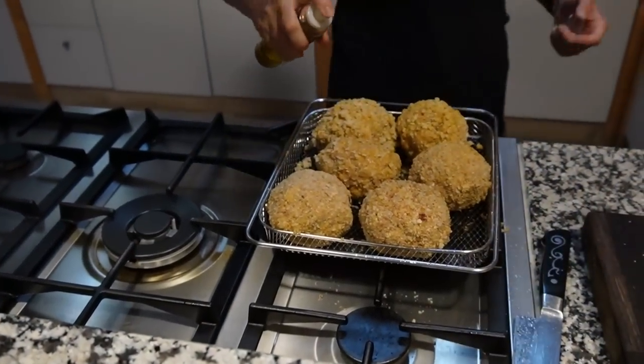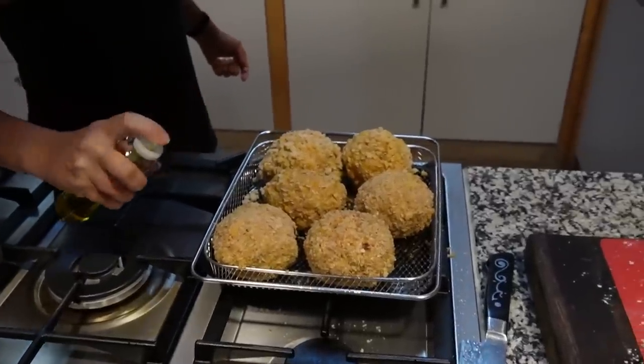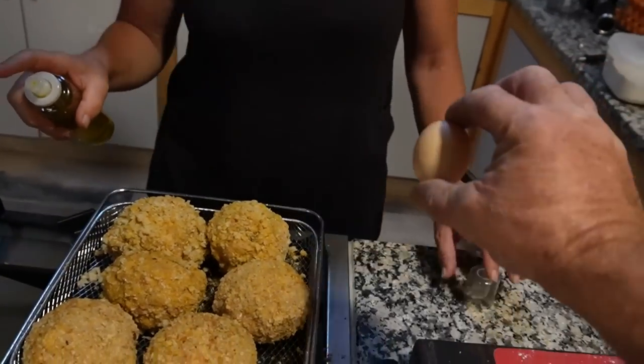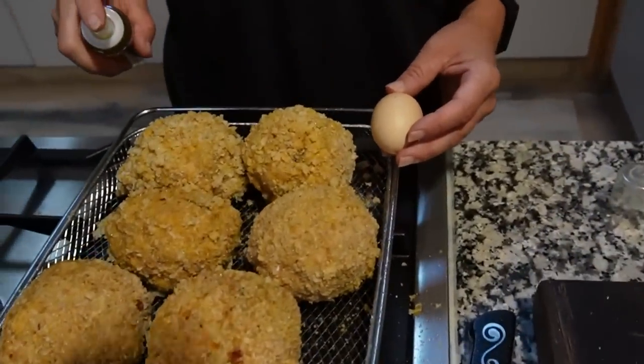Okay, now I've got a request. Go on then. Just so everyone understands the size of these. What do you mean? Could you please show everyone this normal sized egg next to them? I don't know what you mean, darling.